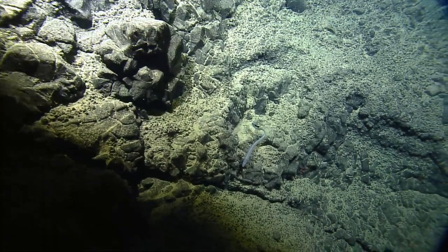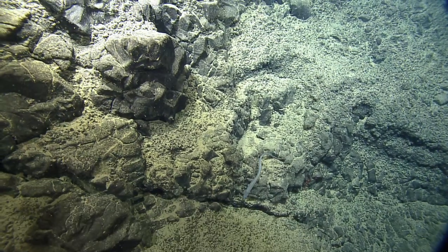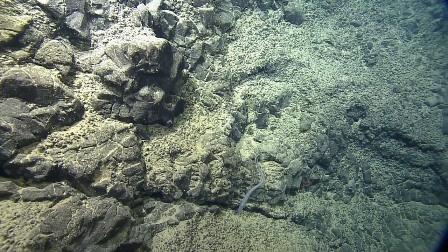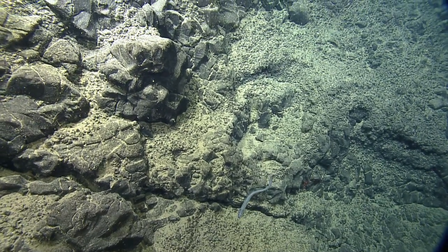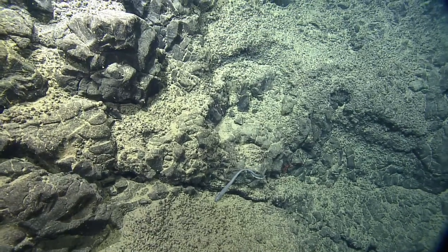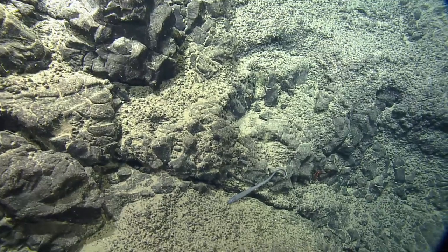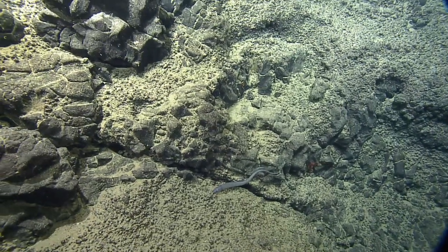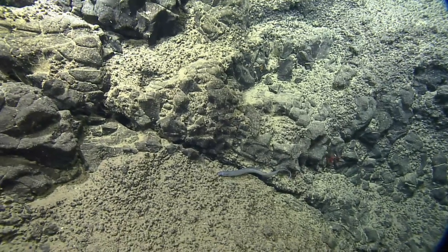Is that a grenadier fish? A grenadier, actually. This is another eel-like fish. It could be a cusk eel. Oh, really? So it's not a grenadier. Yeah, grenadiers have more of a rounded front body part. This looks more like potentially a cutthroat eel.